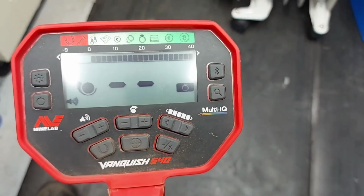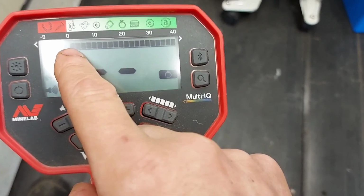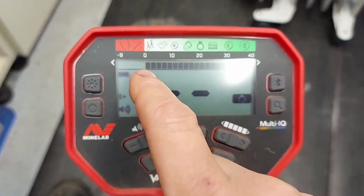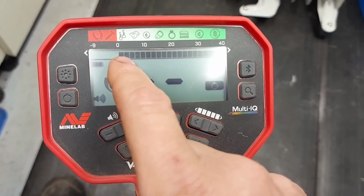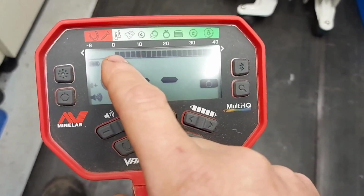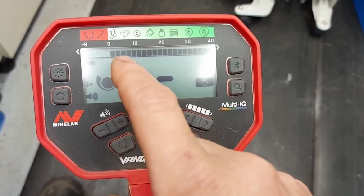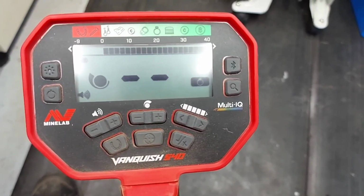And then you've got the jewellery mode, which I was in yesterday, which has got less discrimination. The jewellery mode does pick out hot rocks, but they come in at one. So the first segment's one, the second segment's two. So if you get a one on your screen, you definitely know it's a hot rock. But you're not going to miss hammered in jewellery mode. And I found yesterday it was quite deep.